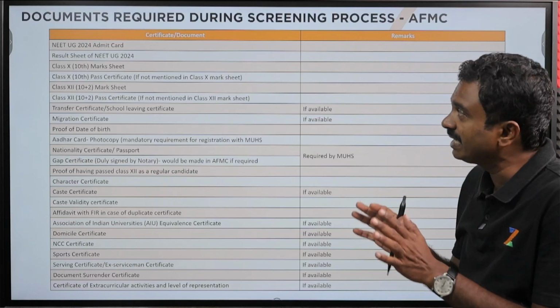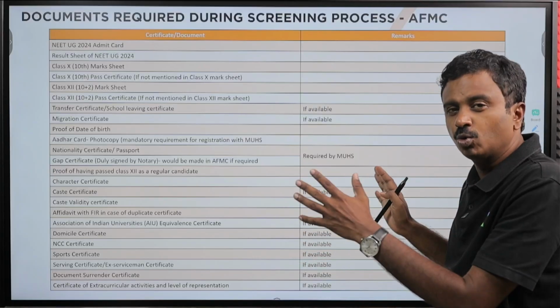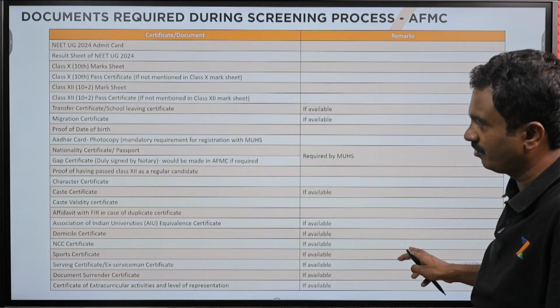So these are the complete list of documents that are required for AFMC. During admission also, you need to carry the list of documents. There is a better 2-page format which is available that you can take as well, separately mentioning what is required for the institute and what is required for Maharashtra University of Health Sciences.